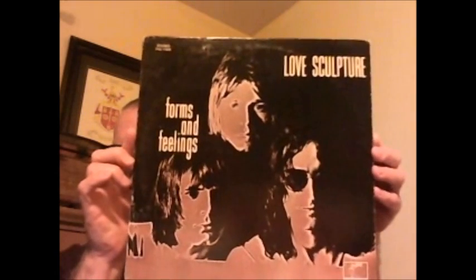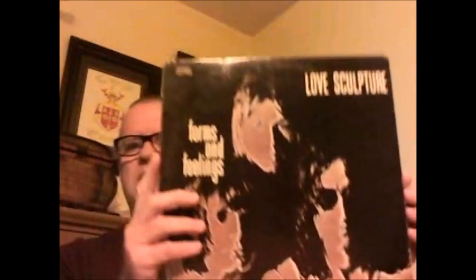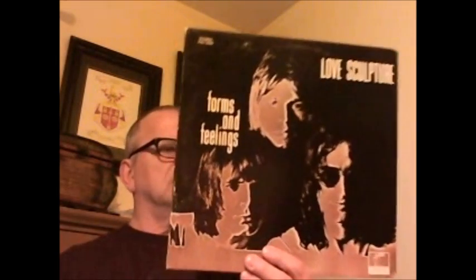And the last one I'm gonna show is really a surprising album. Love Sculpture, Forms and Feelings. I wasn't really sure about this one because I think this is their second album. Their first album, I think it came out in '68, and it's called Blues Feeling. This is a U.S. pressing. Came out in 1970. This may have come out in 1969 in the U.K. The U.S. has an extra song, Mars, on here, which is cool. It leads into that Saber Dance song. Really good. But this album really caught me by surprise.